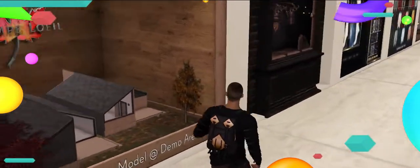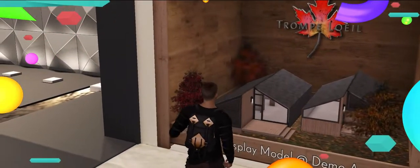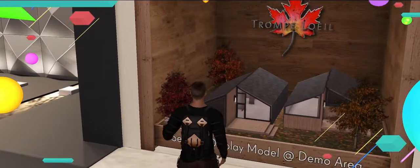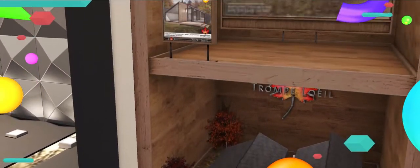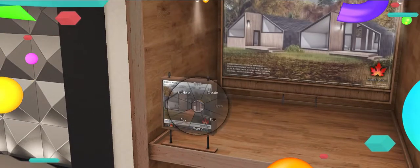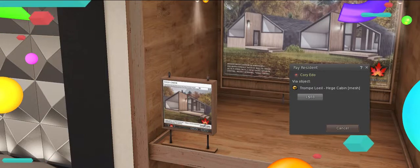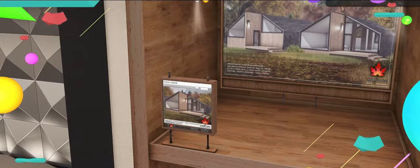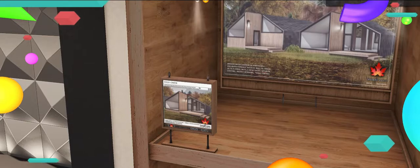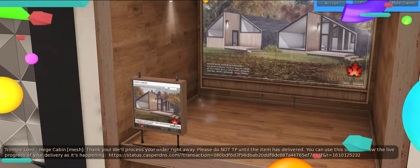Okay, from Trompe LOA. Now it is this cool looking house over here. Let's see what's the price of the house. Guys, it is a hedge cabin mesh, 88 lindens. It's coming home with me. Thank you very, very much.